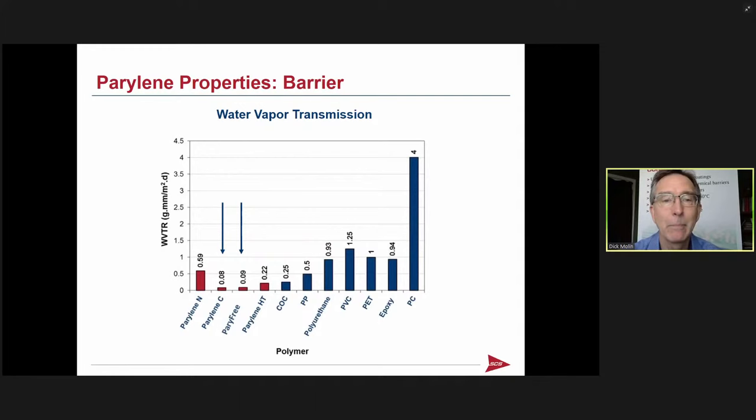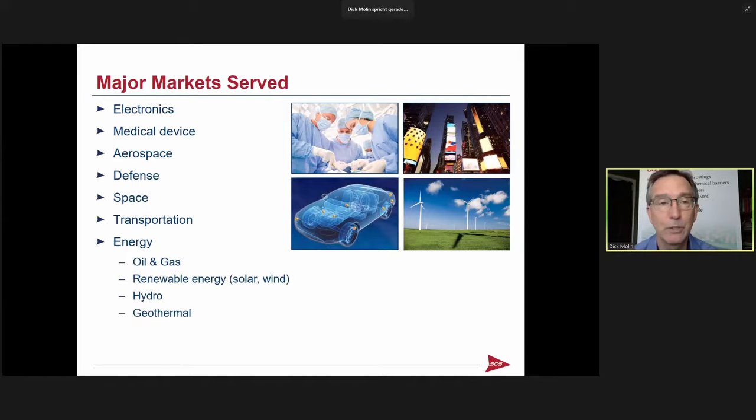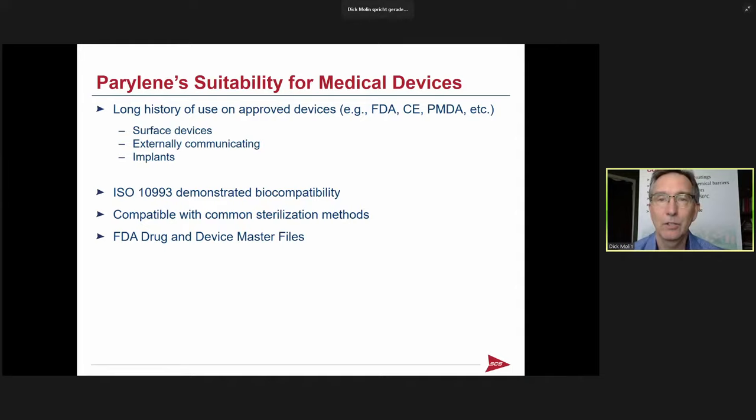Now, Perylene is used across many markets. As you can imagine, it's a very versatile material. And many of those markets are listed here. I'm going to speak specifically about medical and how well suited Perylene is for that market. It has an extremely long history, decades long history of use with the various regulatory agencies around the world, not only for surface and externally communicating devices, but for implants as well. In fact, that's probably where it finds its greatest home in medical.